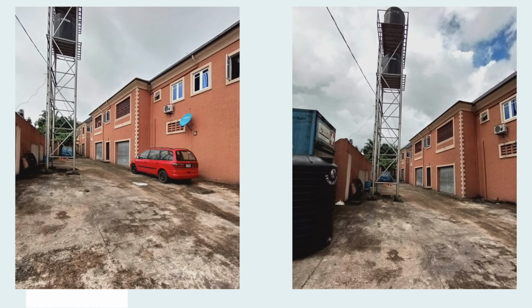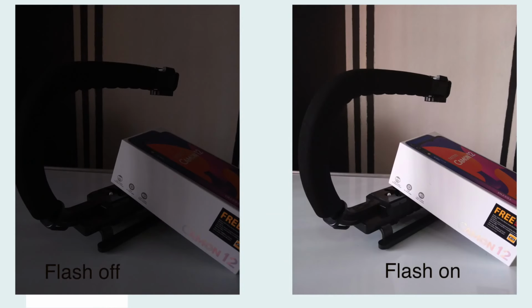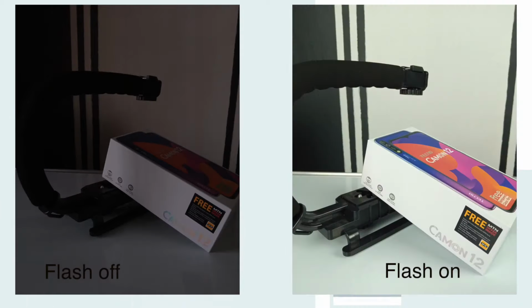The ultra-wide camera does a pretty decent job as well. The image from it is decent with a good amount of details, but it requires good lighting conditions for a much better result too. Low light photography is not something the Camon 12 can brag about, so I would advise you to rely on the flashlight or stay in a well-lit environment for a much better result.